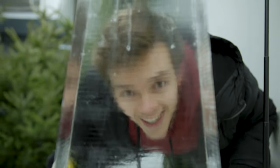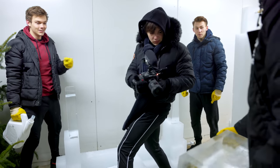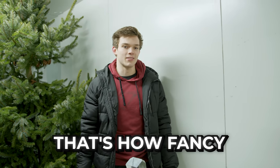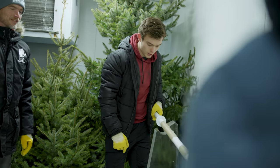It looks fancy. Oh, look at that. That's beautiful. That looks insane. Look at how clean this looks. It feels like it should not be used. That's how fancy this looks. Let's see if it fits.